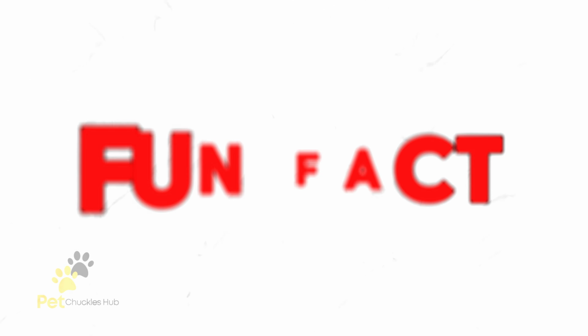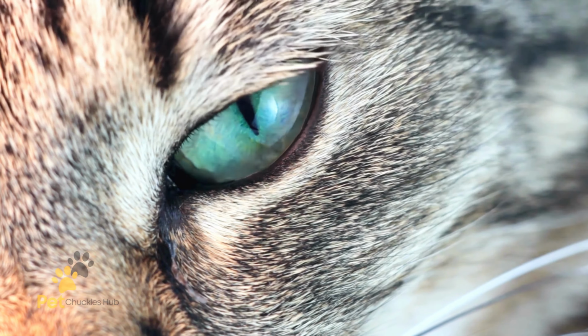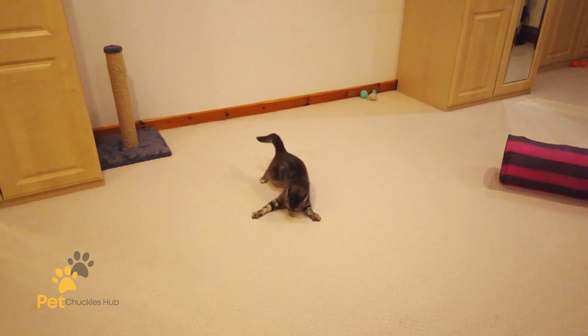Fun fact, cats' eyes can pick up tiny changes in light that are invisible to us. So when they suddenly lock onto something that seems invisible, they might spot a faint shadow or glint of light. A little eerie, but it's all part of their charm.